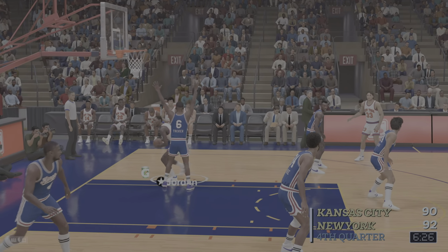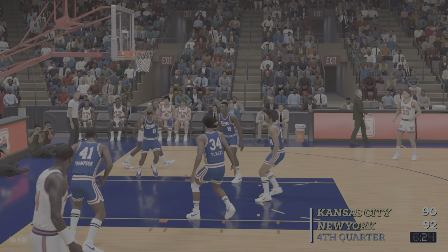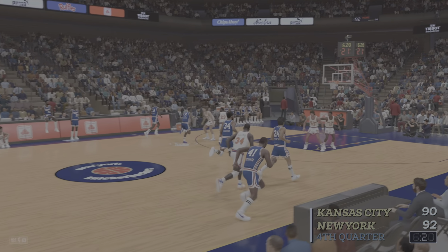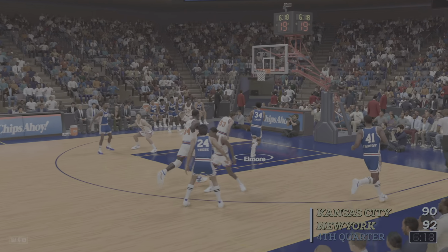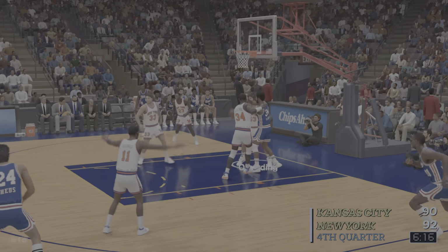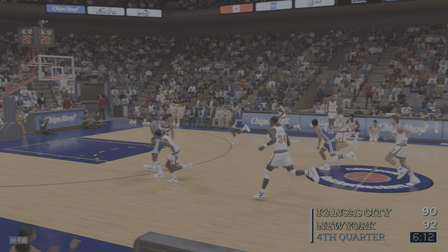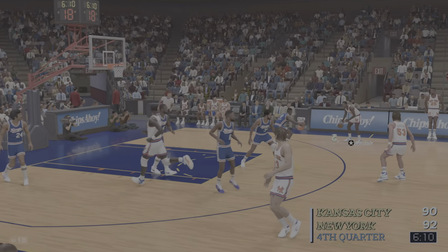Jordan inside. He's against Tucker. Jordan can't get it to go. For Kansas City, they've gotten just under 45% of their attempts to drop in the fourth. 4 of 9. Elmore's shot is off. And he may think better of that next time. Had little to no chance to convert there.